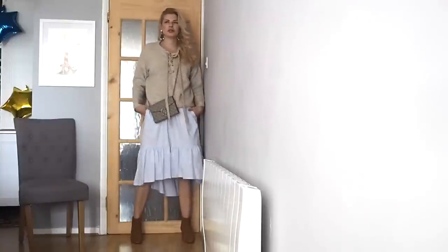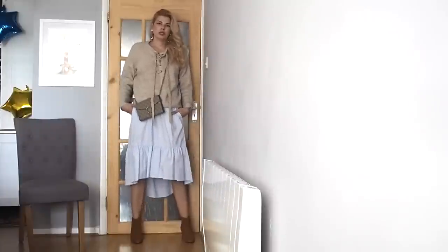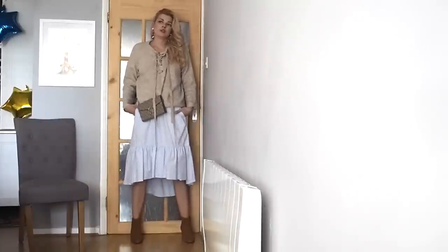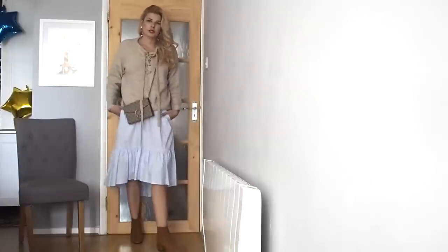But I think my favorite piece has to be probably the jeans and the dark navy sweatshirt with the detail at the back.